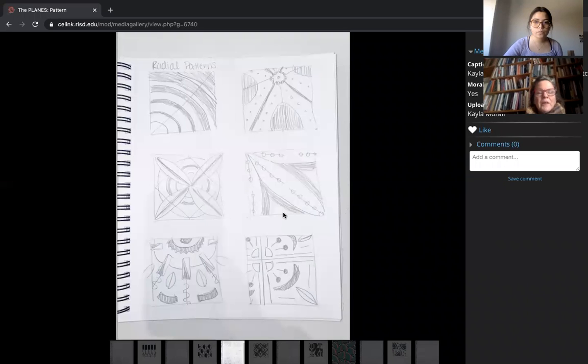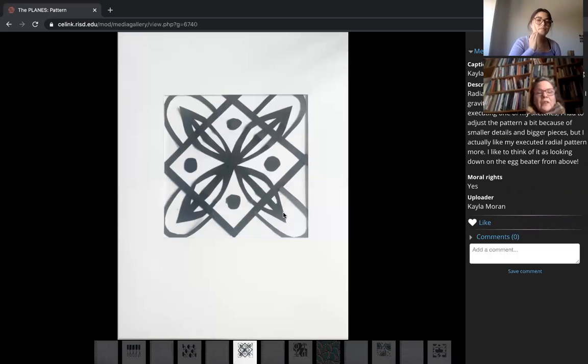Again, I'm just going to commend you on the sketching. I can't stress enough the importance of the process and the thinking. So this is also, I love this one. It's similar to what we just saw with Stacy, the idea of almost like a tile, but the fact that you're looking down on the egg beater. Oh, I really like this one. I do too.